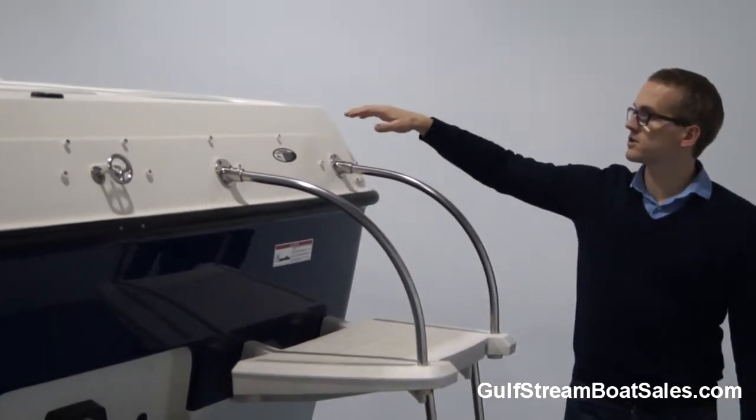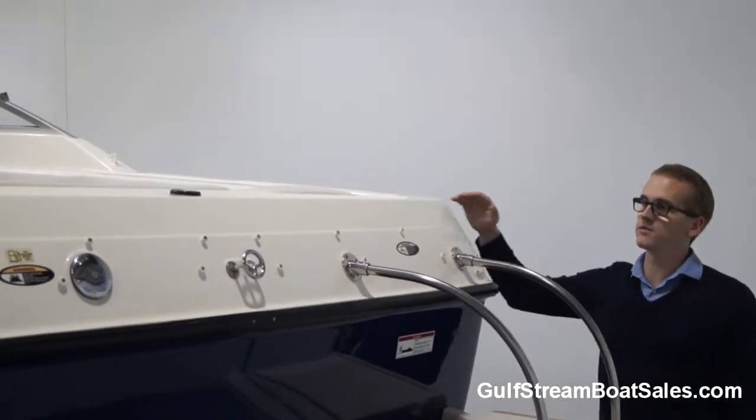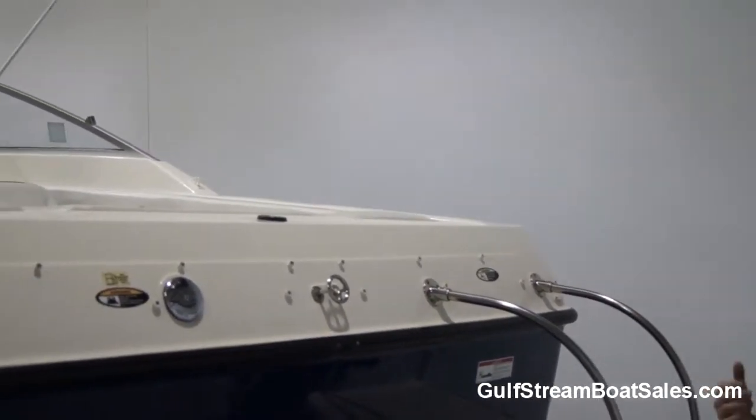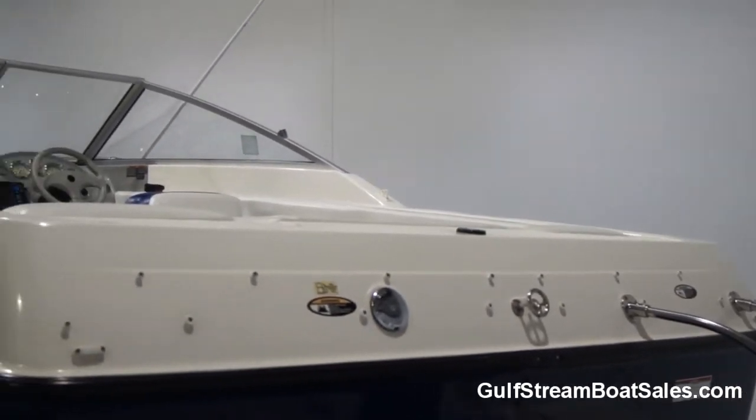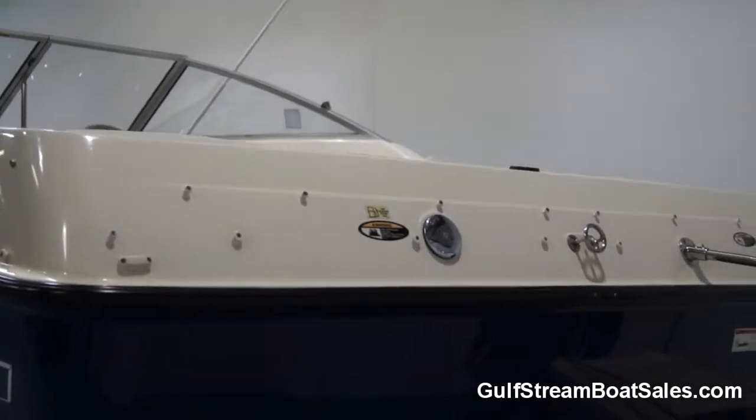But the top of the gunnels is all molded with non-skid decking. So if you are stepping off from a pier or from a higher sea wall, you can quite easily and safely jump in and out of the boat there.